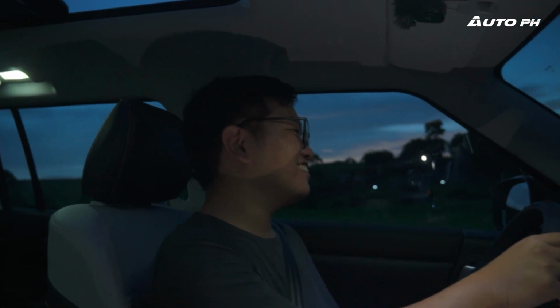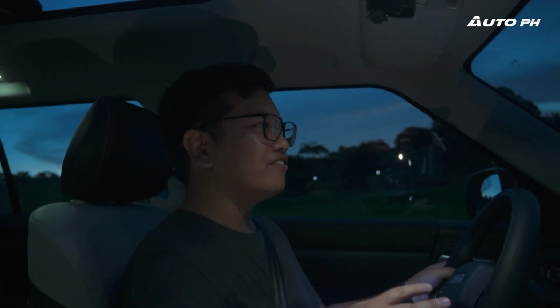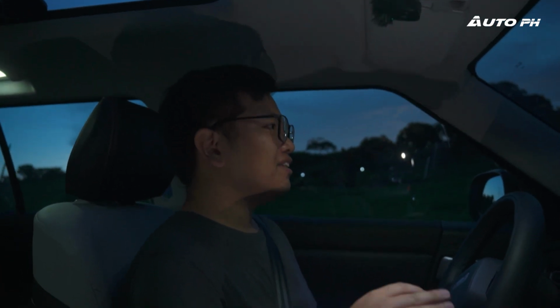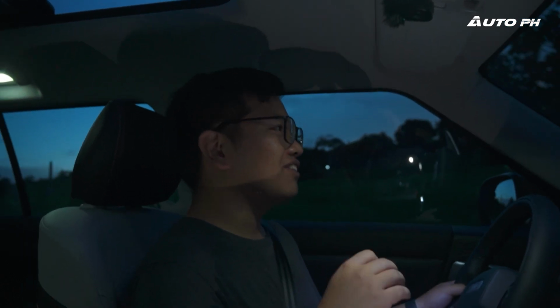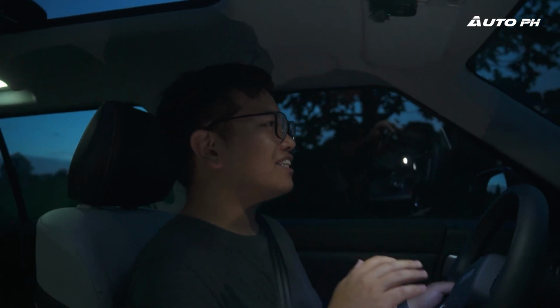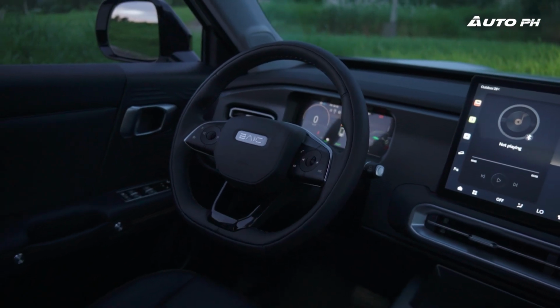But anyway, I think it feels really good. The steering does feel a bit weighted. This is very unusual for Chinese cars in general. They usually have feather light steering, if that's the term we could use. They have very light steering, but this one is a bit weighted, which also helps us in feeling a bit more of the road. It makes it feel better to drive actually.